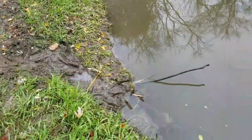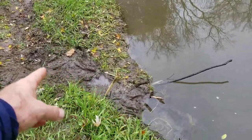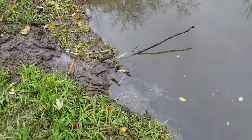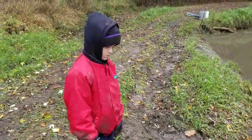Okay, Alex, we made this kind of a fake slide. I think it was a raccoon track. So we got our MB650 in that castor mound.